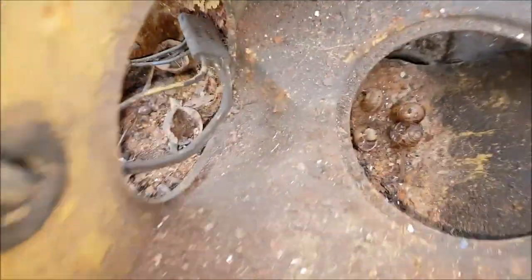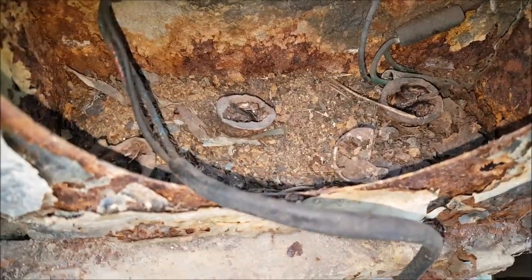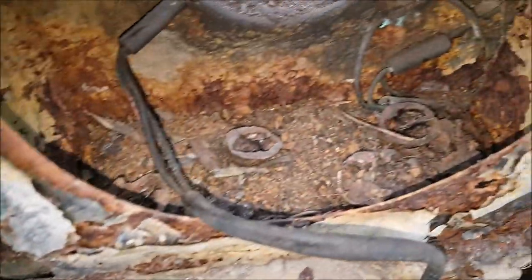What else about this thing? Oh, some snails down there. Maybe it was owned by a French man or a French woman. Right, moving on. Other thing I notice, there's some walnut shells in there. Maybe a squirrel's been living in it or something. So that's that one really.